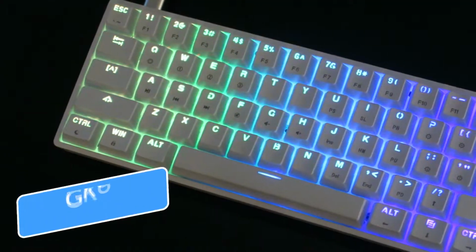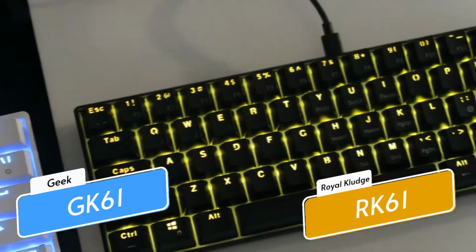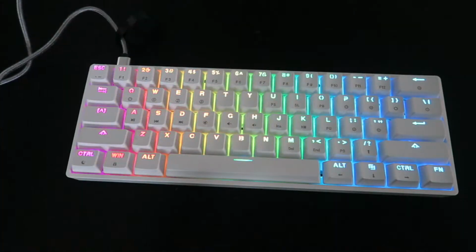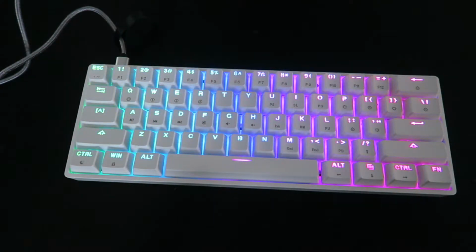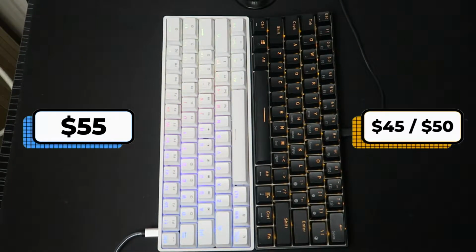So I've got two 60% budget mechanical keyboards. In my right hand I have the Geek GK61, which was my last video, and the Royal Kludge RK61, which was the first 60% mechanical keyboard I reviewed on the channel. The Geek GK61 is $55, whereas the Royal Kludge RK61 is a bit cheaper at just $45, or $50 if you opt for the RGB version.